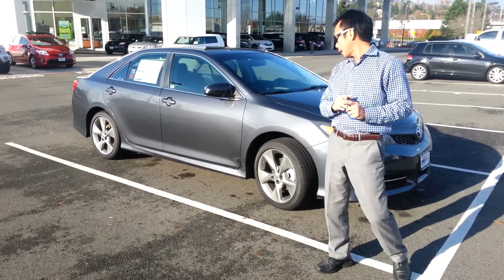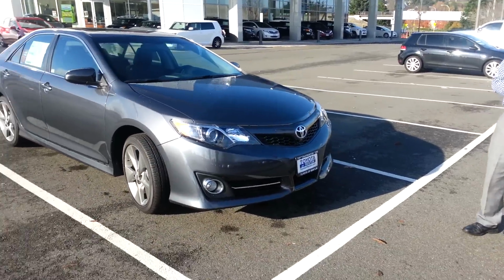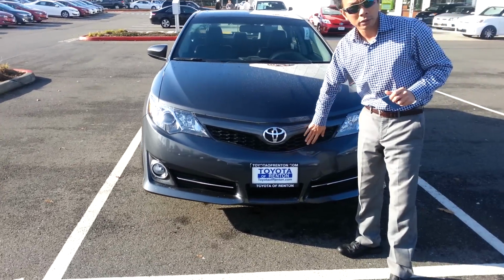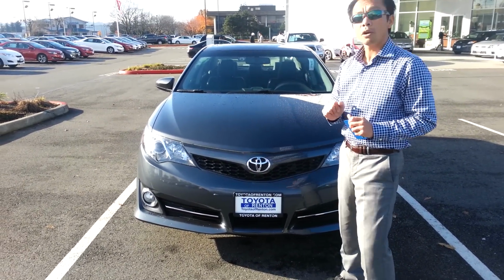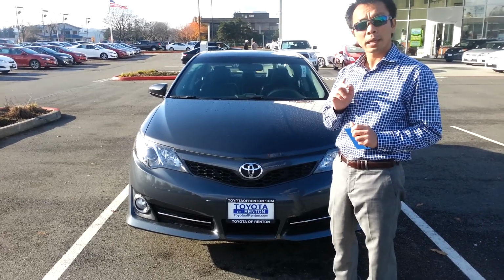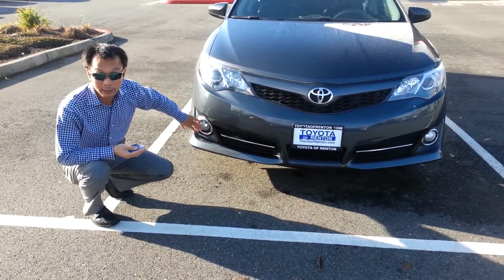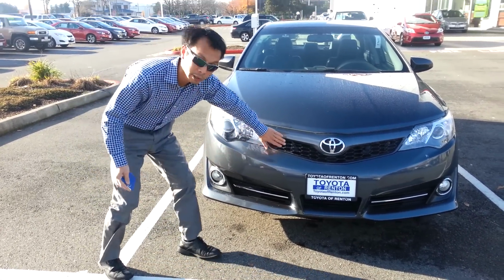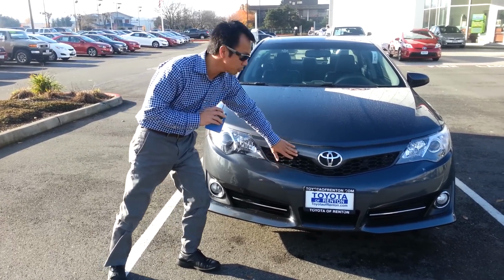Okay, perfect. Now, let me go to the front. Let me show you a few key components that make this vehicle different from the other right away. With an SE, you will have this grille that the SE or the XLE would have, which is also predominantly different between an LE and an SE. You will find that it also has fog lights. Very nice. So from the front, you can tell from the fog lights to the billet grille that distinguish it from an LE. And this will make it an SE.